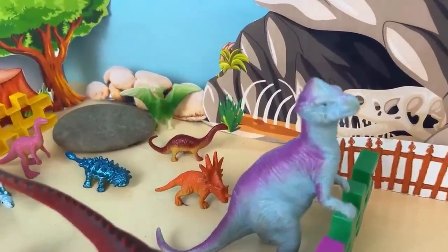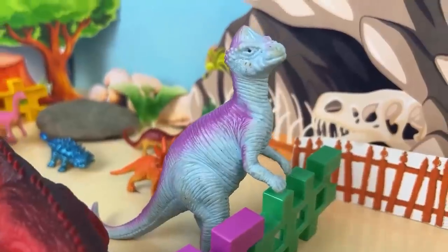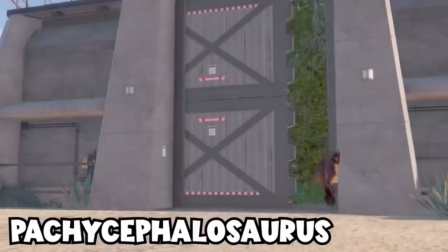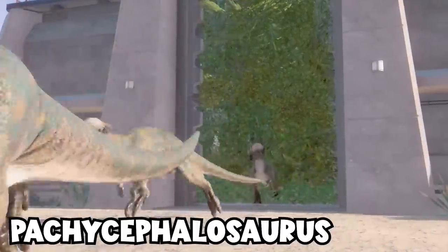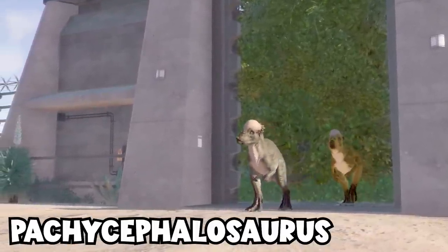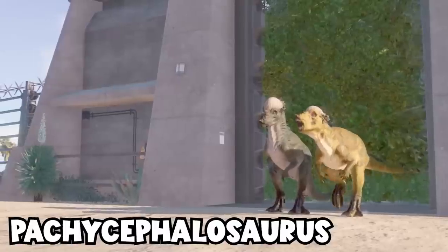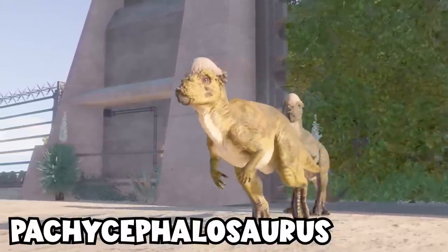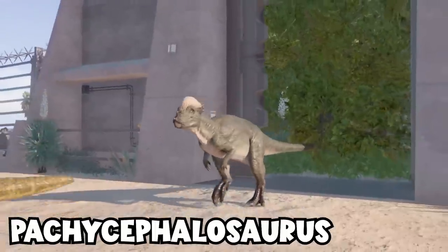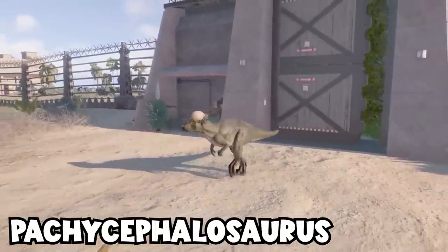Wow! This blue dinosaur has a really strange looking head. It looks so hard. Pachycephalosaurus. It's the Pachycephalosaurus. The name literally means thick-headed lizard. Oh, so it does have a funny head. There is only one member of its family. It lived during the late Cretaceous period of North America.